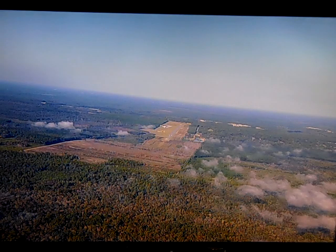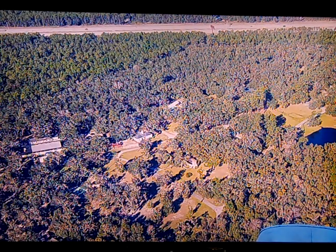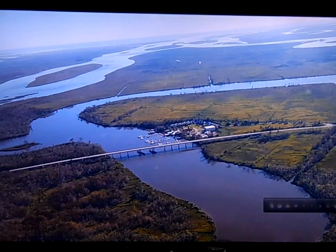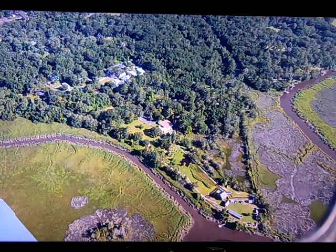Flew over to Jessup. Here's what Jessup Airport looks like coming in from the east. This is a view of Morningstar, which was originally called Boys Estate. There's Mudcat Charlie's on the Altamaha River, which is stretching into the distance toward the ocean. Looking down on Fort King George in Darien.